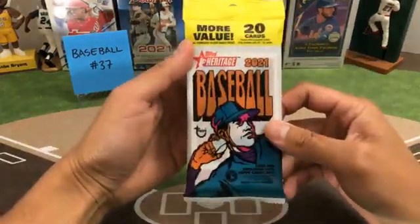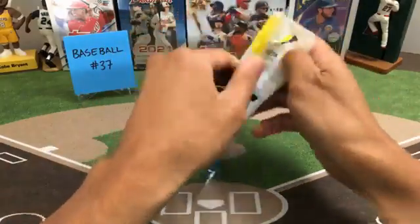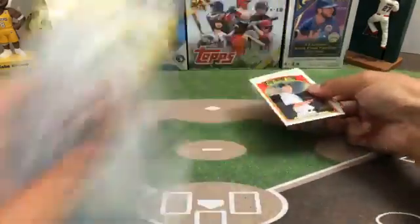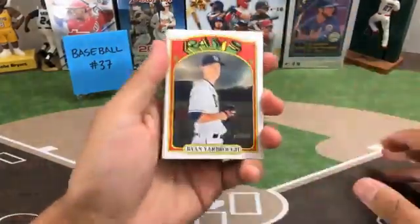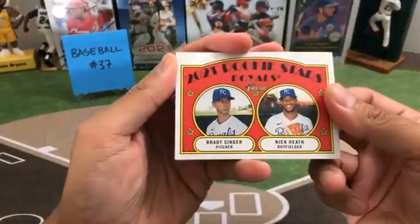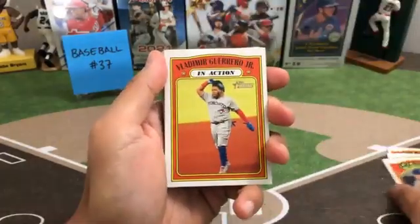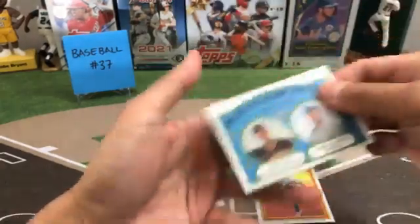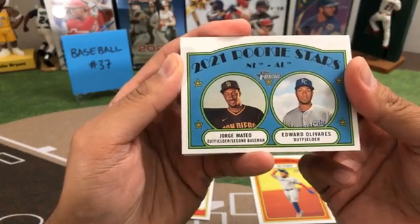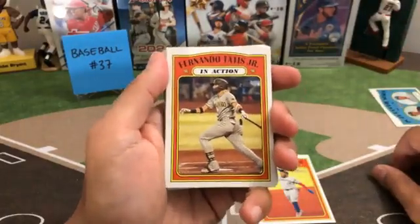All right, go to 2021 Heritage. Ryan Yarbrough, Royals rookies Brady Singer, Nick Heath, Freddie Freeman, Jalen Beeks, Vlad Guerrero in action. Got a random here, rookie stars, NL AL, Jorge Mateo, Edward Olivares. That's going to be for the Padres and Royals in the end there. Got a Fernando Tatis in action.